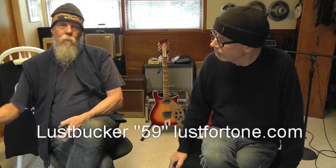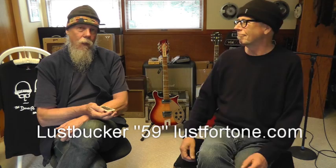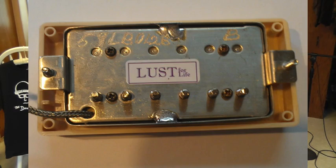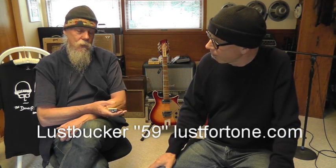Next up is going to be the Lustbucker pickups. They come from a company out of Florida called Lust for Tone. And these are the Lustbucker 59s. Do they make others? They do. They make a 57, several different other model pickups that are all different ohmage. If you get on their website, you can check it out, and they explain all the different pickups and what they do and what they are trying to accomplish.